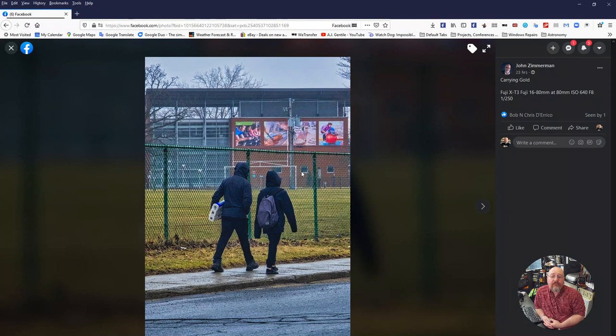Is there a title? Yes, there is. The title here is Carrying Gold. And we all know where this carrying gold comes from: the very beginning of this crisis, it was the depletion of the toilet paper in all of our grocery stores. Fantastic representation of the title, or I should say the titling, of your photo here, John. Great.